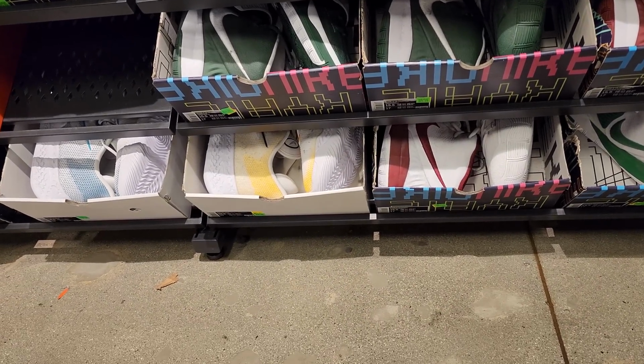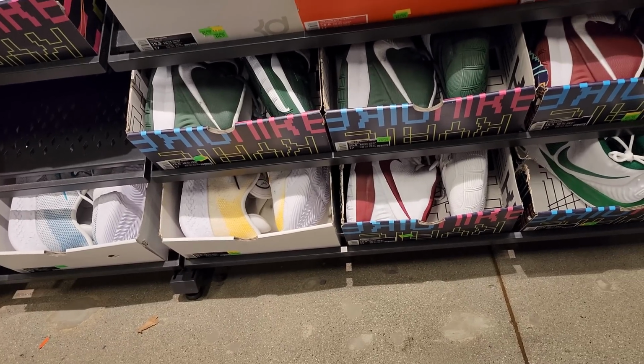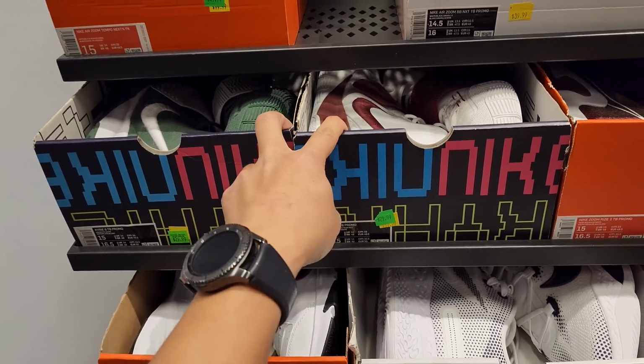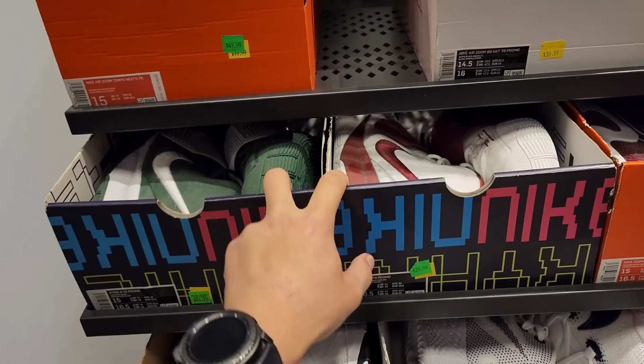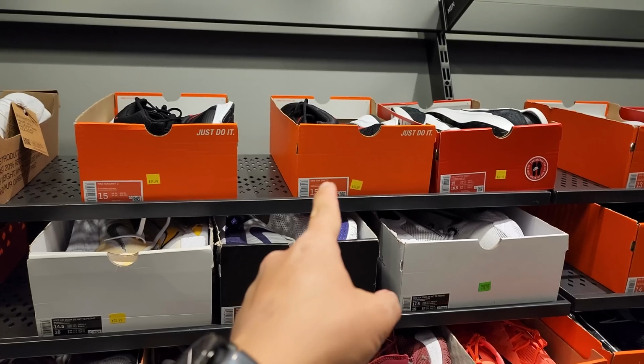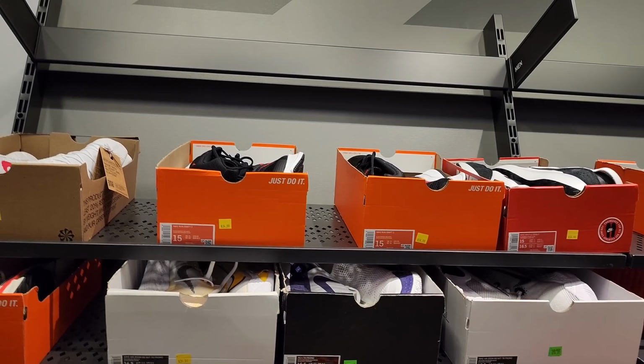Stuff that's 14 and 15. You big feet gang, half sizes. We got other 15s right here. $30. $30 for Kyrie 6s right here. And some budget sneakers, some Quest and stuff. Ain't nobody looking at that.